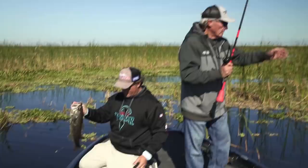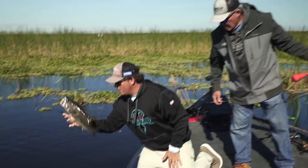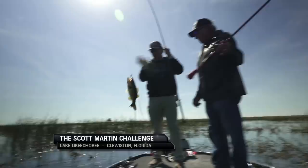Cool. I like it. Hey, watch this release, Dad. This is a patented release, and you're not allowed to do this one because I've got it patented. You're not allowed to do that. You go up in there and grab it by his stomach and let it go. Not that big, better than nothing. All right. Still the smallest one of the day, and he's still a chunk. Still a quality fish.